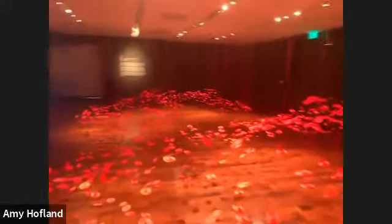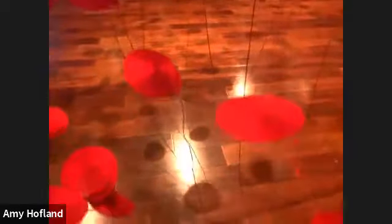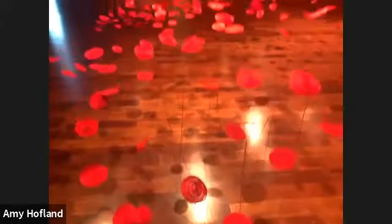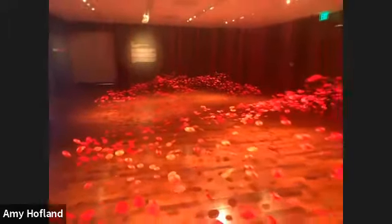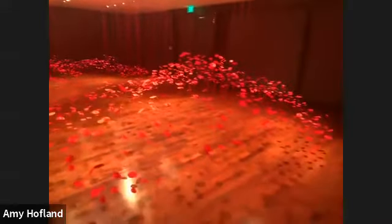So you can see that there are spools here that are created with miles and miles of red thread. And each spool is connected to another spool in the installation. And this is about that through our roots and through our family ties and through our traditions, histories, and generations, we are connected to each other in this universe.